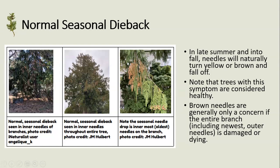But if you're wondering when you're out there, definitely think about this furthest right photo. If it's kind of half and half, where the brown half is closer to the trunk and the green half is closer to the end of the needles, then that is perfectly normal.